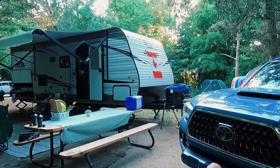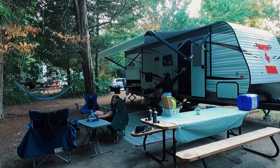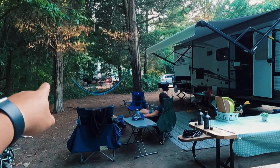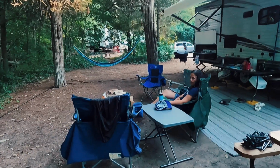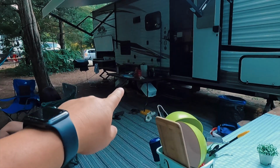There we have the truck where it's parked and the trailer. We just squeeze it in here. These sites I found in this area of Rondeau are very long. They're shallow but long. We were able to get two nice trees to put a hammock there. Fire pit's going to be right down where these chairs are.